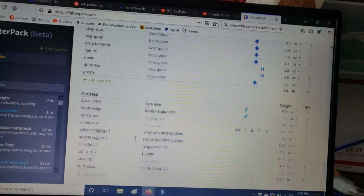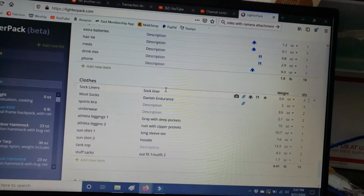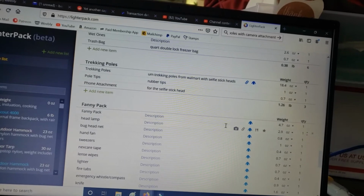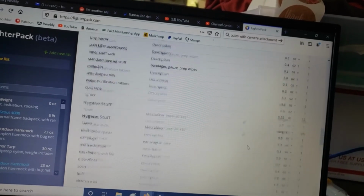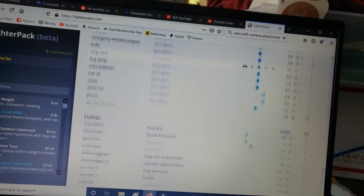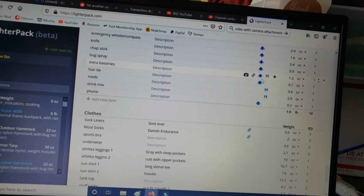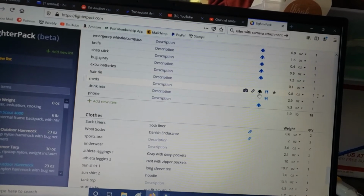Now for clothes, I also have all of this stuff marked as being worn because it's all in the fanny pack. So it's not actually in the backpack. So I don't know. And that's very, very easy to just unselect as well.